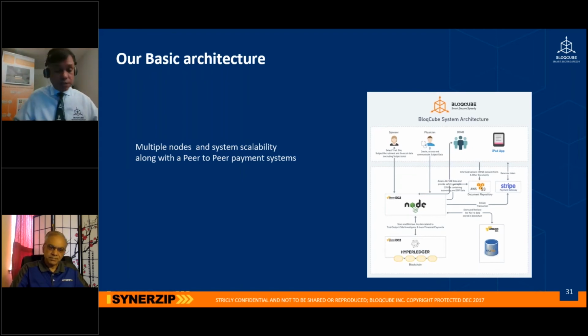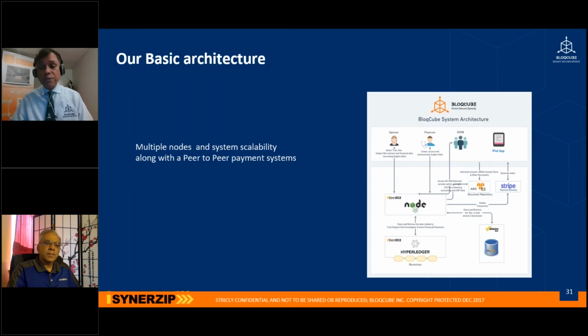Back to you. Perfect. And so I'm coming to how our architecture is. This is a very high level. We've created personae, or the people who are the stakeholders. Then the data comes as an electronic case report form, and that is stored in the Hyperledger blockchain. And then, of course, we've got audit modules, etc., to keep track of what is happening.